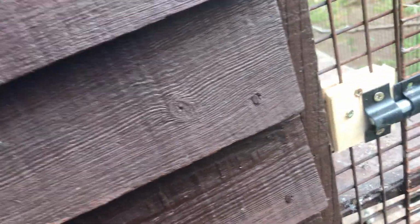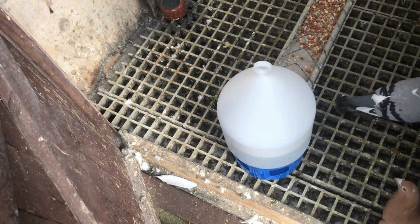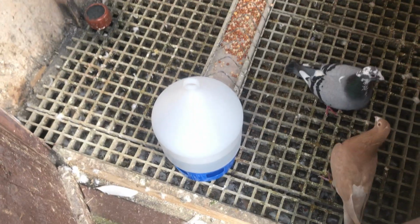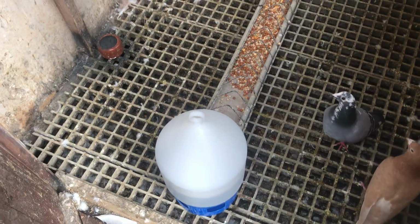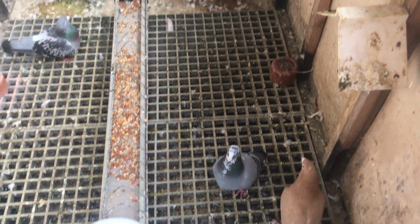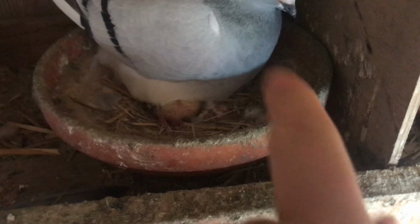So I actually want to show you guys a couple of things that I have done to the loft. This one, I just got a new drinker for it. I actually went ahead and took all the eggs off all the normal racers because they're all going next week, and I'm going to be getting show racers like these guys. So as you can see, a wee fluffy thing over there. I'll show you that in a wee second.